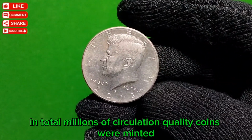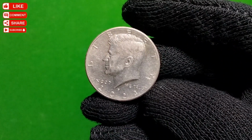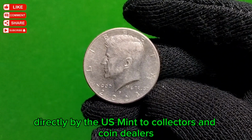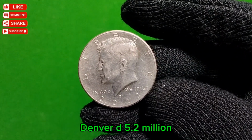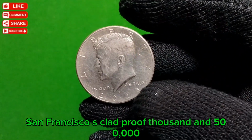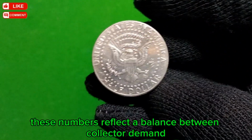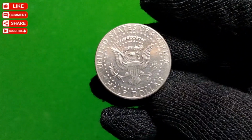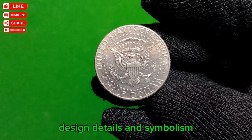In total, millions of circulation quality coins were minted, though not released directly into everyday commerce. Instead, they were sold in rolls and bags directly by the U.S. Mint to collectors and coin dealers. Here are approximate mintage figures: Philadelphia (P), 5.2 million; Denver (D), 5.2 million; San Francisco (S), clad proof, 500,000; San Francisco (S), silver proof, 400,000. These numbers reflect a balance between collector demand and the Mint's desire to maintain accessibility without flooding the market, which might decrease numismatic value.